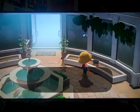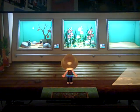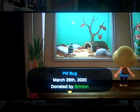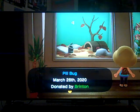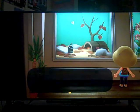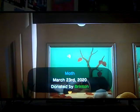Anything over here? Nope, not yet. Let's look in here. This is such a nice museum. This is honestly the best museum I've ever seen. Let me know what you guys think. We got the pill bug somewhere. I don't honestly see it. Maybe it's in the can. I'm sorry. I did not even mean for that to be a potty joke. Maybe on their leaf. The centipede, I can kind of see it. And the moth.